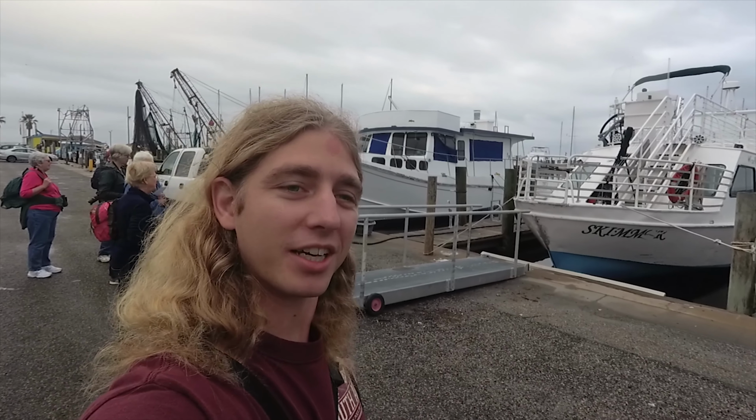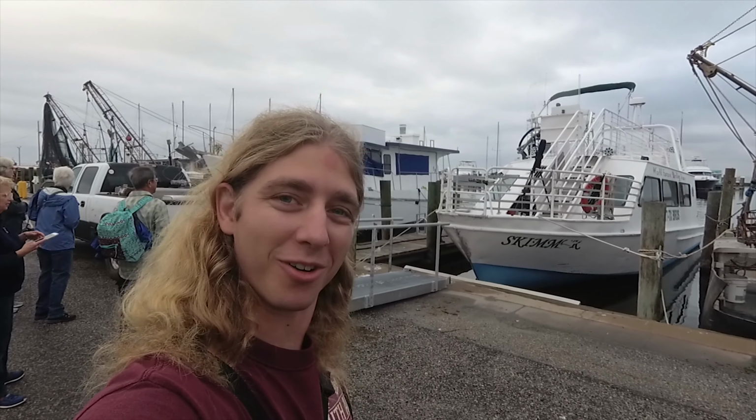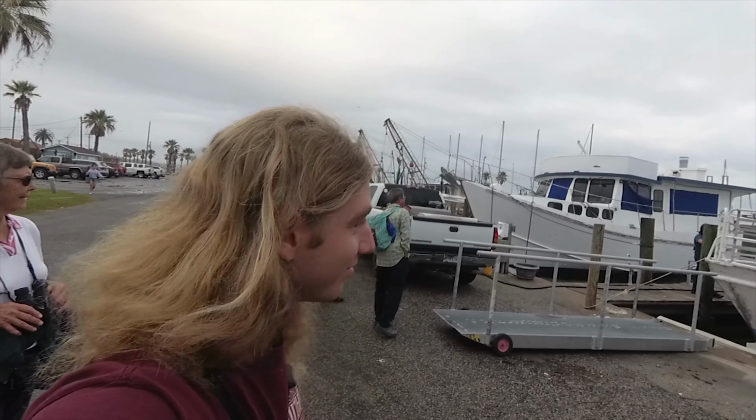Good morning, birders. I'm out here in Rockport, getting ready to board this Skimmer to go on a whooping crane boat tour. Hopefully we'll see some whooping cranes and a whole bunch of other birds out here as well.